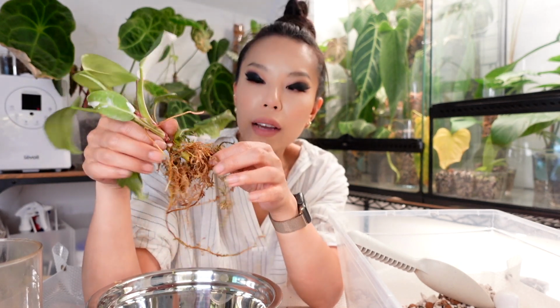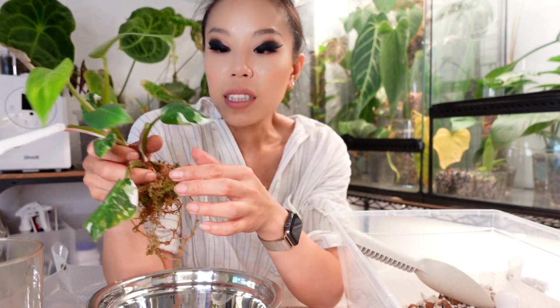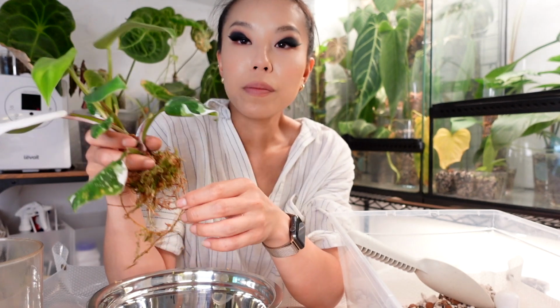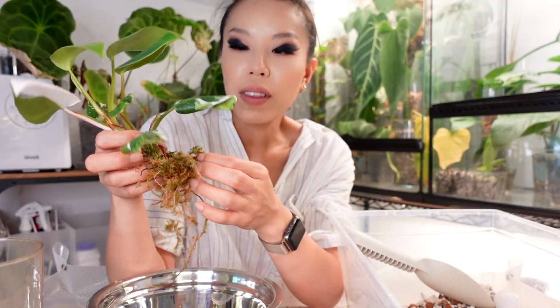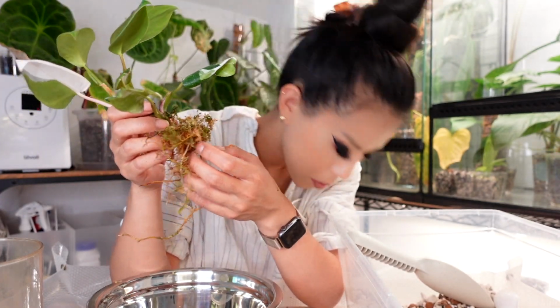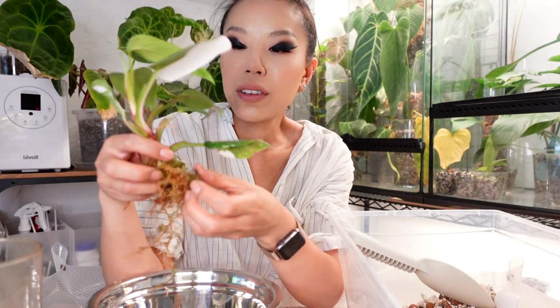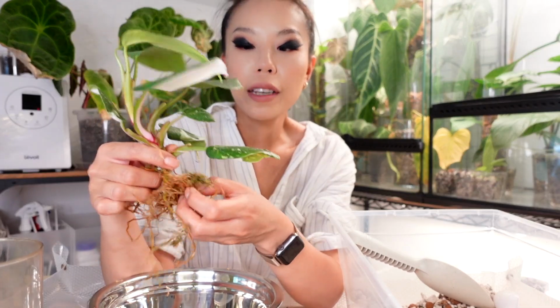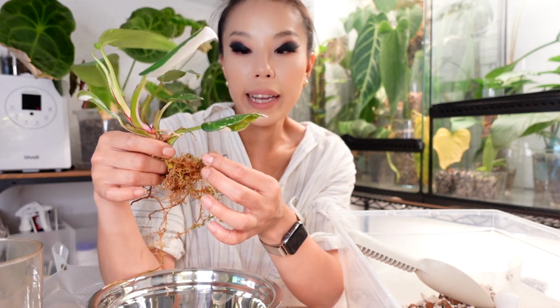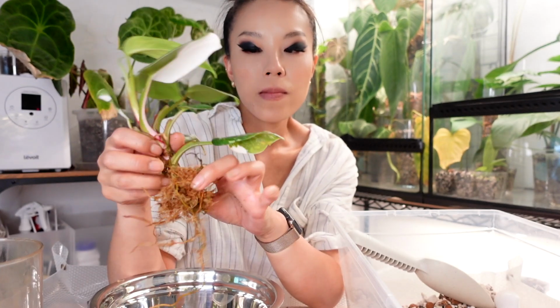I feel like having moss in moss poles is enough moss for me to worry about keeping hydrated, if that makes sense. This one kind of smells like Myco too, or maybe it's on my fingers. I actually haven't even decided what I'm gonna do with this. So, this one needs a pole, right? Am I gonna do a pole for it? Do I have it in me?